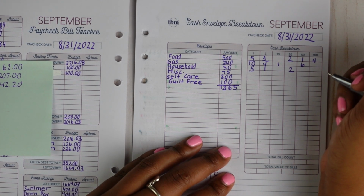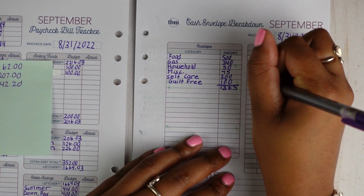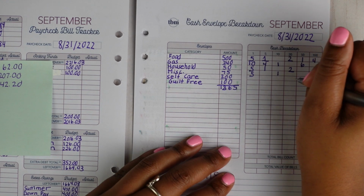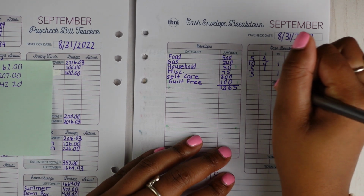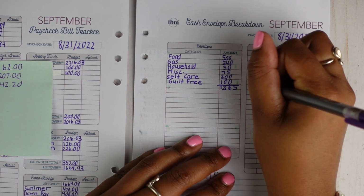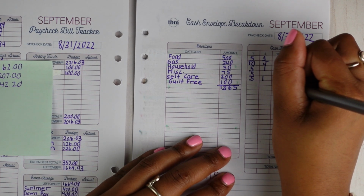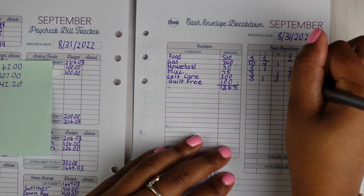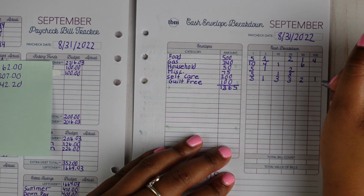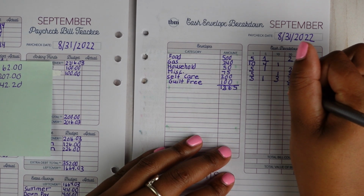For miscellaneous, I want 5 $1 bills, 1 $10 bill, and 3 $20 bills. For self-care, I want 5 $1 bills, 1 $5 bill, 3 $10 bills, 3 $20 bills, 2 $50 bills, and 1 $100 bill. And then for guilt-free, I just want 5 $20 bills.